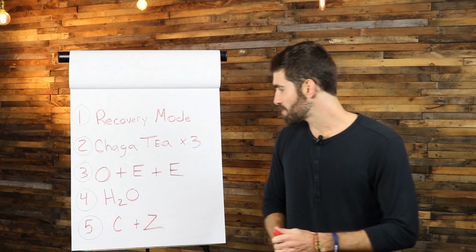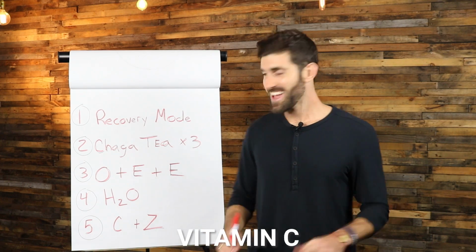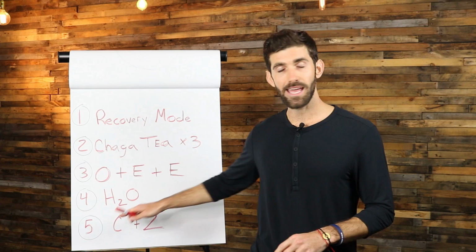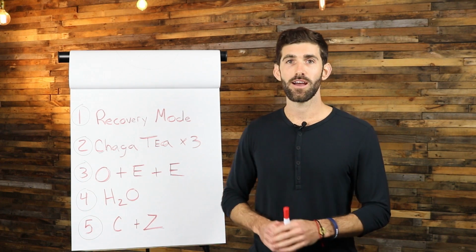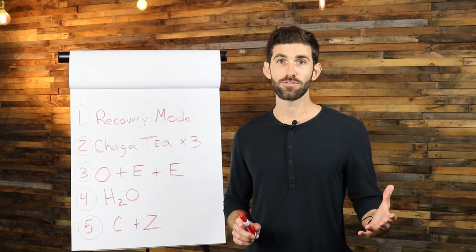And the last step here is C+Z. That stands for vitamin C and zinc. This is kind of a bonus here. You don't absolutely have to take this, but both of these, vitamin C and zinc, the mineral, have been found to boost the immune system.